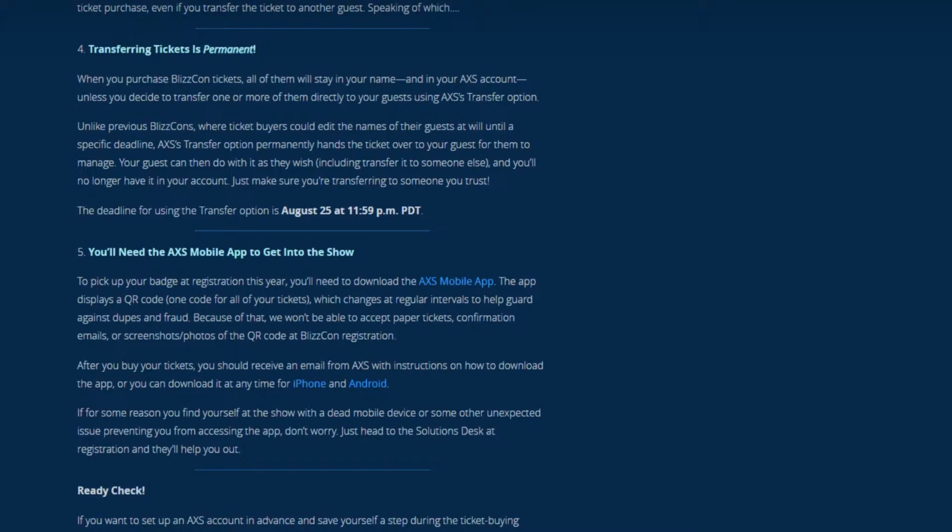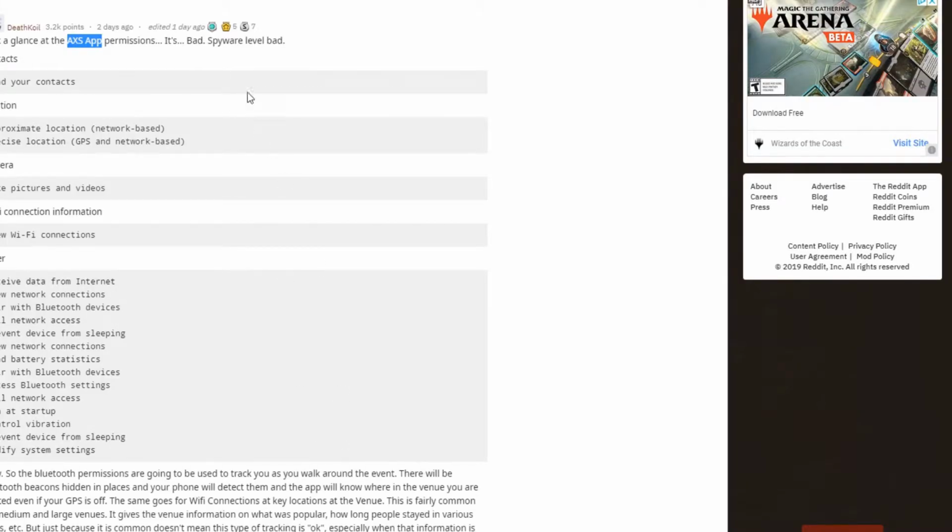So, what is Axs exactly? Axs is the app that they are going to use to check your QR codes. They're going to randomly change them on you, because apparently people trying to get into BlizzCon with fakes is such a really, really bad thing. But these are going to be the permissions that it asks for. And to be honest, for something that is only supposed to supply you with a ticket, I think it's overreaching quite a bit of what it wants from you.